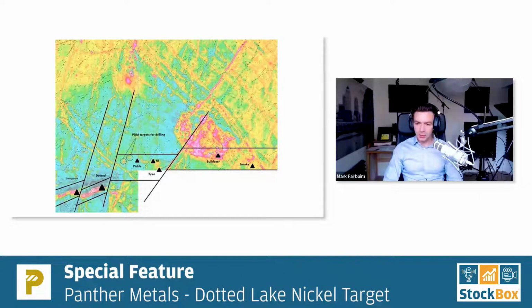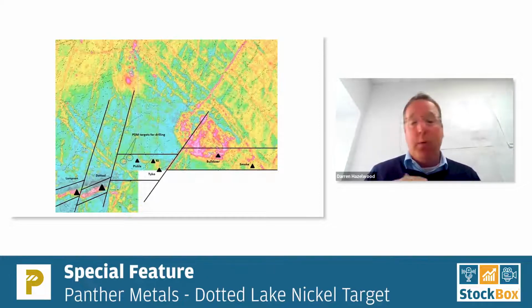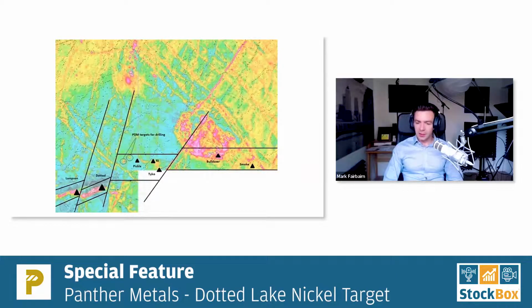We drilled a stratigraphic hole at Dotted Lake last year. We had some success with gold in that hole, but we were mainly looking at the rocks at that stage, and we'll come to that as well in a little while. So we're looking at the Dotted Lake project there on the bottom left of the slide, and then is it Pickle? That's the Palladium One area, is it?